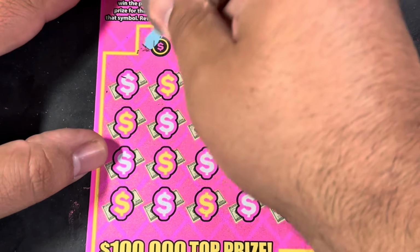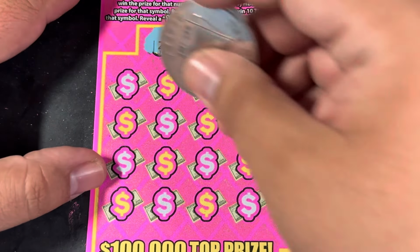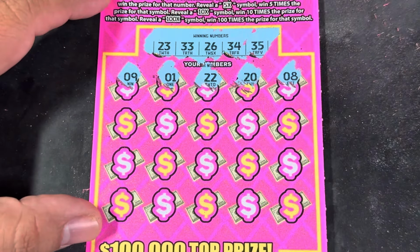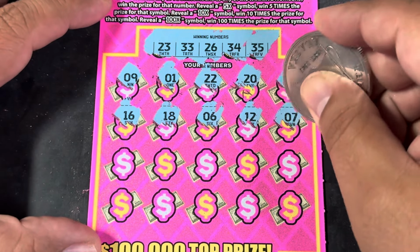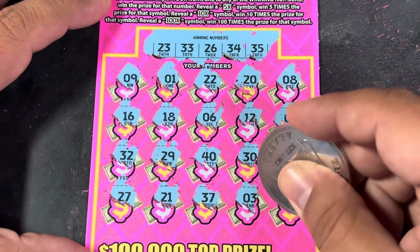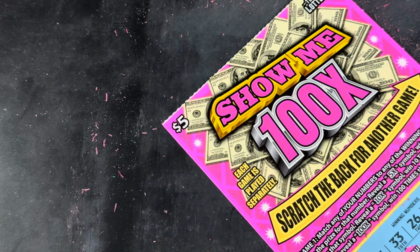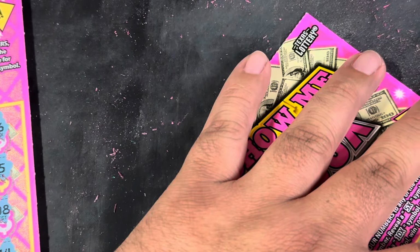Oh, you know what? I got my phone here. I'm supposed to be checking these as I go. Consecutive 33, 34, 35, 23, 26. Nope, doesn't look like it. Not a winner here. Let me check these other two real quick, guys. Sorry, this is new for me, checking while we record, so I'm still getting used to it.